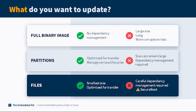Then let's continue with what you want to update. There are different ways and sizes of package you can deploy. You can imagine deploying the entire firmware. On a microcontroller, it could be a small package, okay to go through the GSM network, not costing too much. But on a Linux operating system, an entire image could be 100 megabytes. That's easier because you deploy a full firmware, but the larger size means a longer update, higher cost, and more risk of corruption. You have to put some measures in place to be sure it will go well.